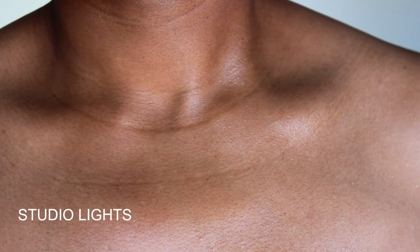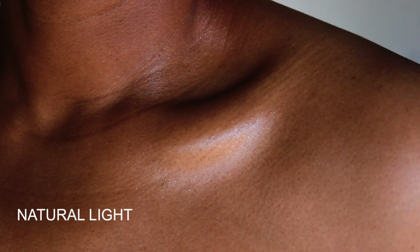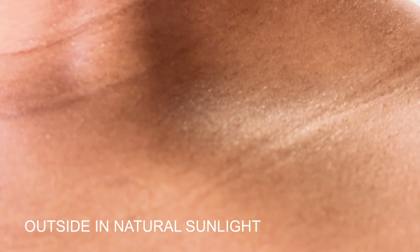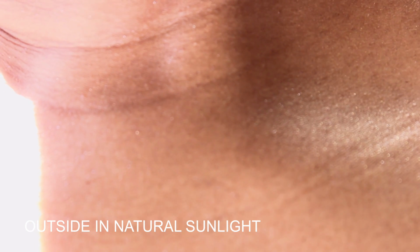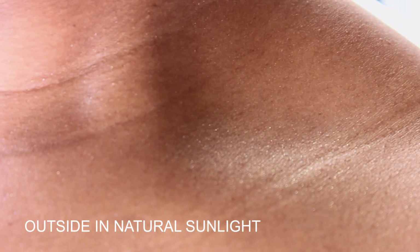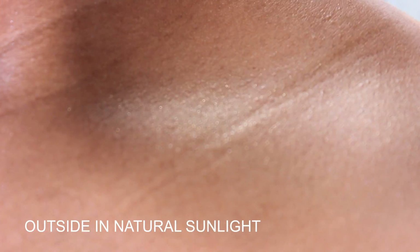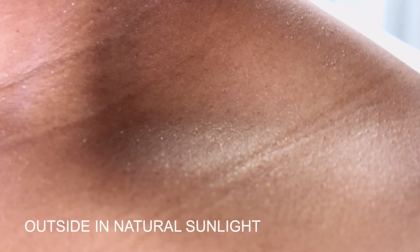Also, to test out the actual shade, I wanted to do it not only in the lights that we normally film with, but also in front of a window with natural light coming in. I also wanted to be outside in some natural sunlight, to really see how it reflects off my skin as if I was at the pool or the beach or at a party. So not much really to say about the product, other than I think it's a beautiful shade, as far as Who Needs Clothes. And that is the one I knew I was going to gravitate towards versus Brown Sugar.